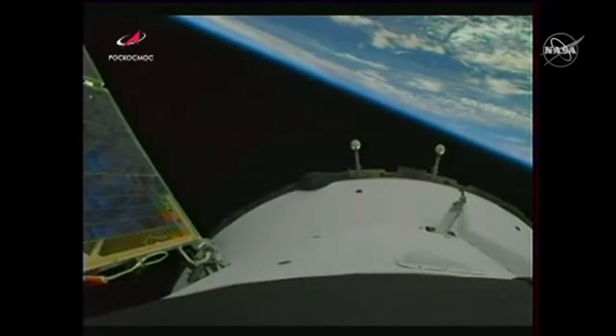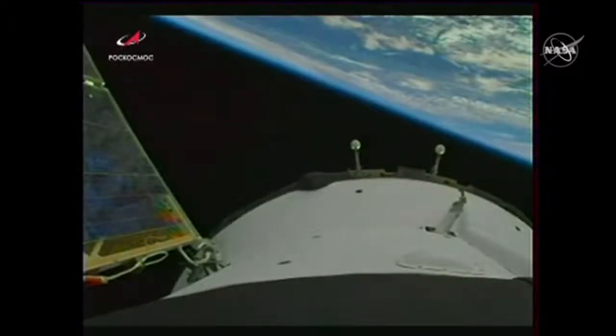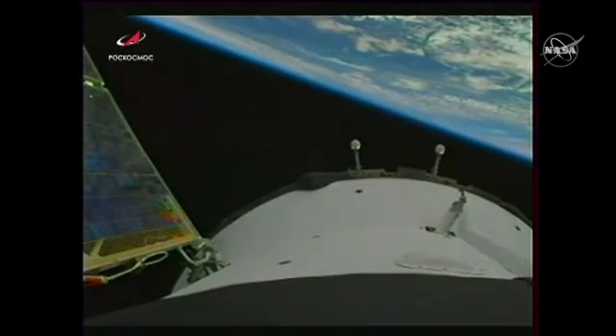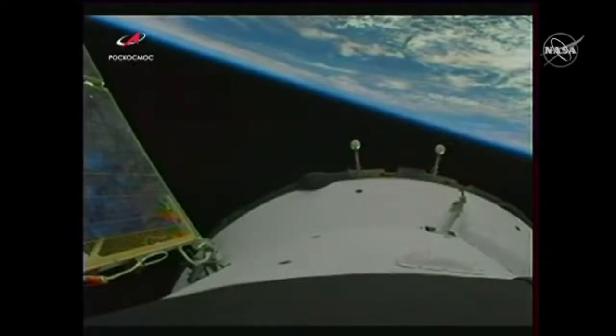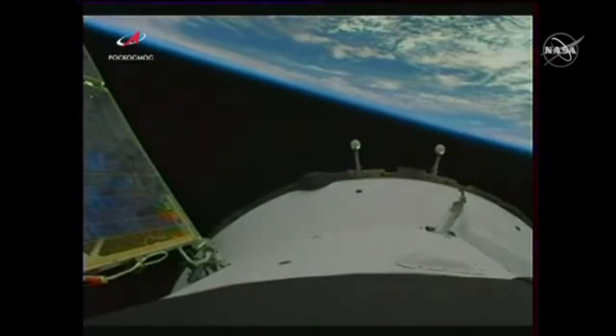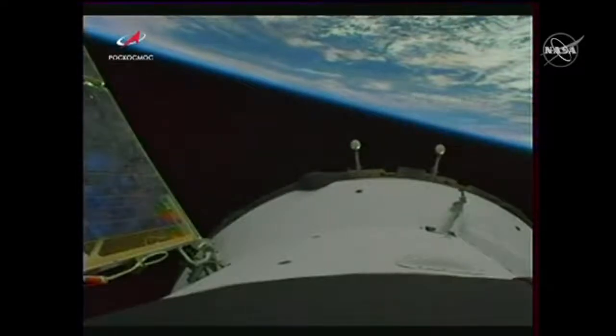So remember the view now. So we saw good shutdown and separation of the third stage. The solar array has deployed, standing by for confirmation that all antennas have deployed.